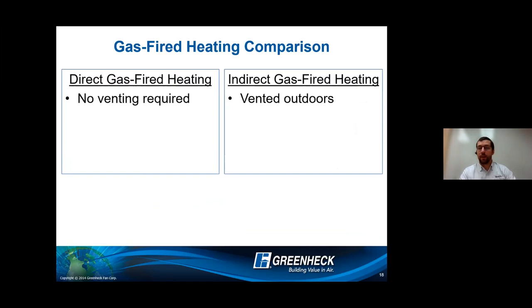Whereas if we're using indirect-fired equipment, whether it's unit heaters or some other form of indirect gas-fired heating, we need to make sure we're venting that outdoors, so we have vent piping to deal with. Additionally, from an efficiency standpoint, your direct gas-fired equipment is going to be 92% efficient because we're burning that directly in the airstream. Now, you may wonder where the other 8% goes?